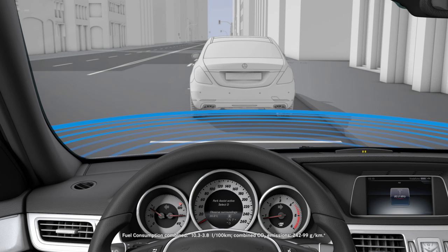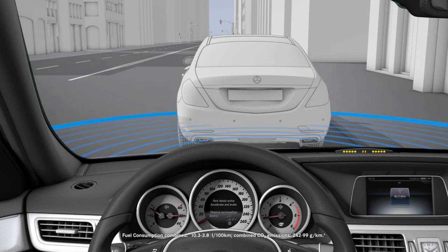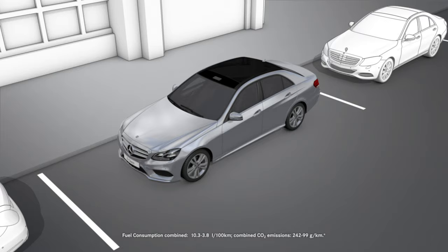Also observe the Parktronic messages. It indicates the distance between your vehicle and an object visually as well as audibly if you continue to approach it. When Parktronic is deactivated, Active Parking Assist is also unavailable.